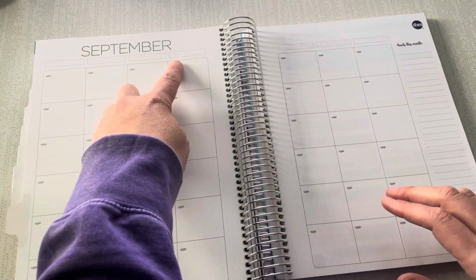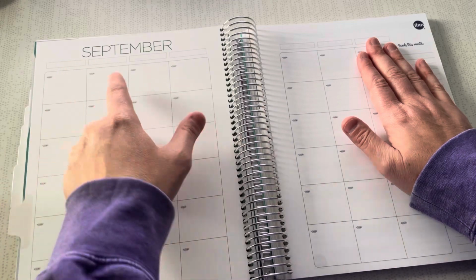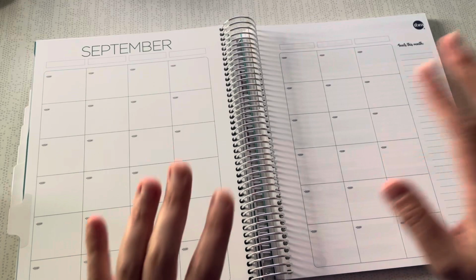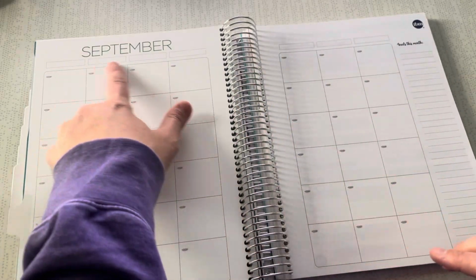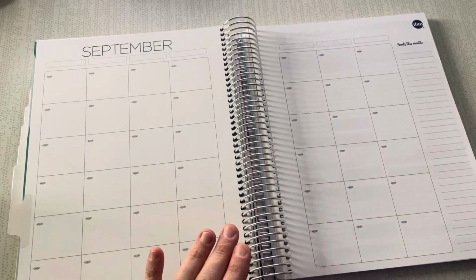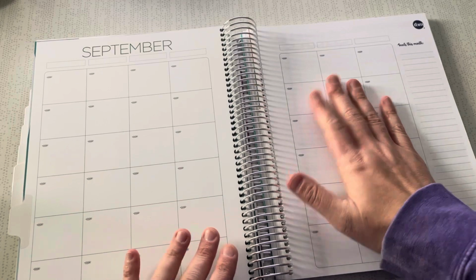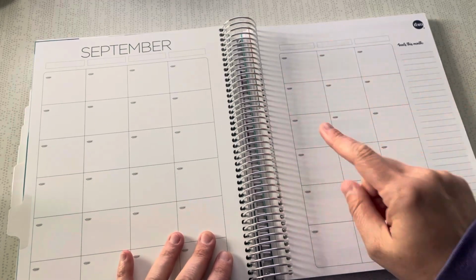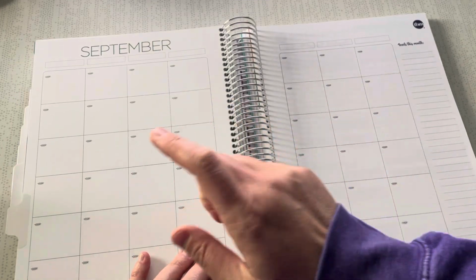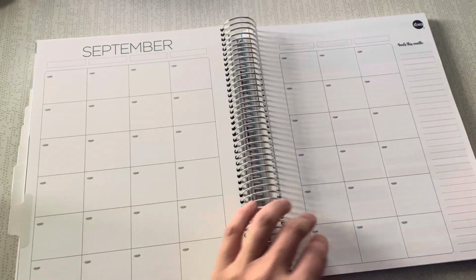You put the day of the week that you want. Not everyone starts on a Sunday. Some start on a Monday. Some like to start on a Friday and go to Thursday. You can pick whatever day of the week you want. You just write it in the box and then you write in the numbers according to the calendar year in which you start. So if I was starting at September of 2023, which is this month, my numbers and calendar are going to be different than if I started September of 2024 because I waited till January to start this book.